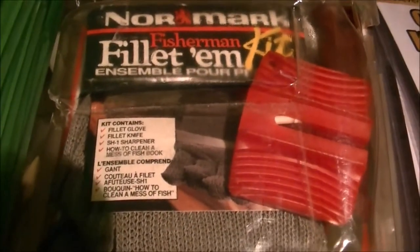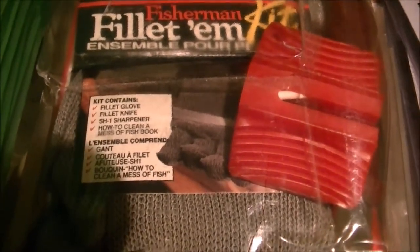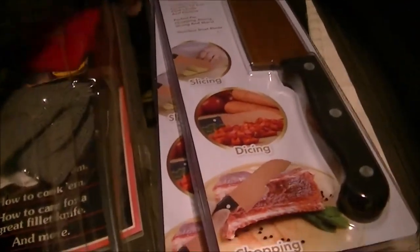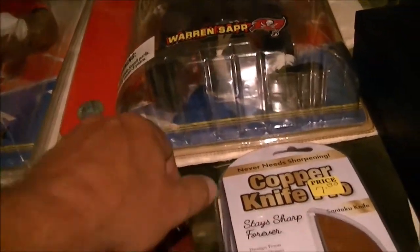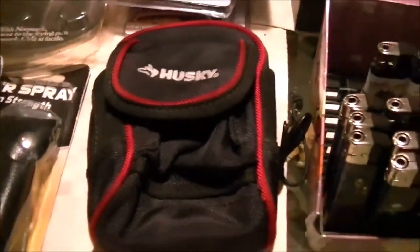The fillet glove, fillet knife, the sharpener, how to clean a mess of fish book. For $5, what the hell, right? A lot of times you don't pay $5 just for that thing. You can put some paracord on there or whatnot. This is a nice little case here.